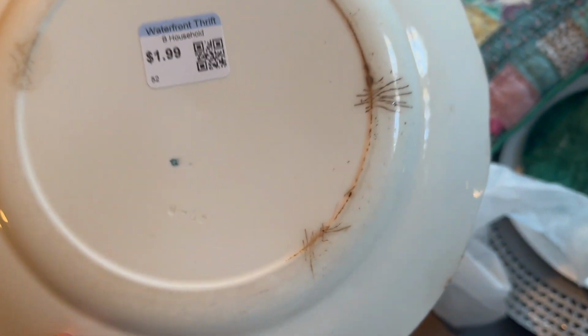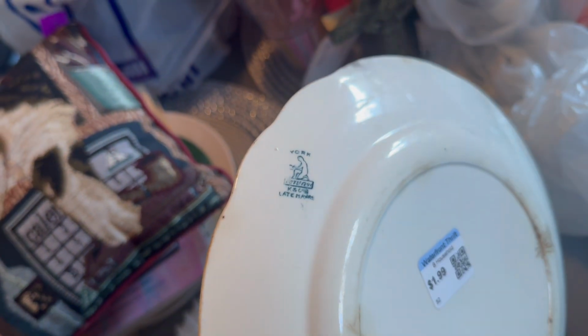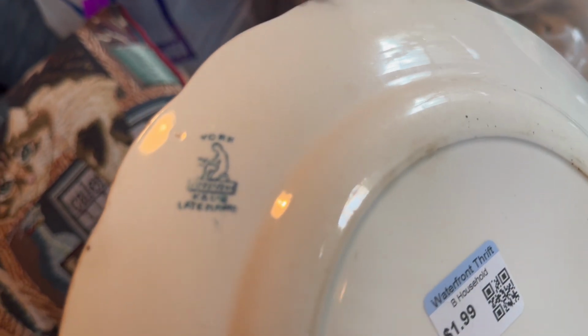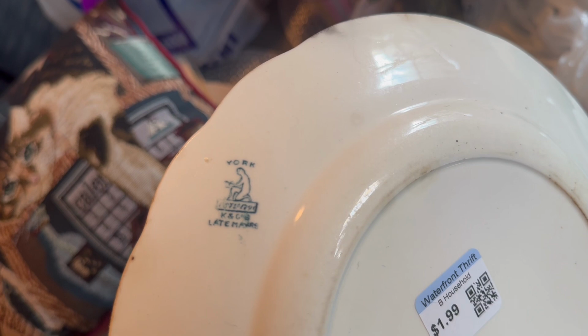And let's see. Oh, yeah, this cute little plate. Only $1.99. Looks very old. I mean, look at that crazing. That's gotta be old, right? So if you come over here to the mark, it says York on it, which I'm assuming means this is a British plate, but I can't really be sure. I can't quite make out what that says.